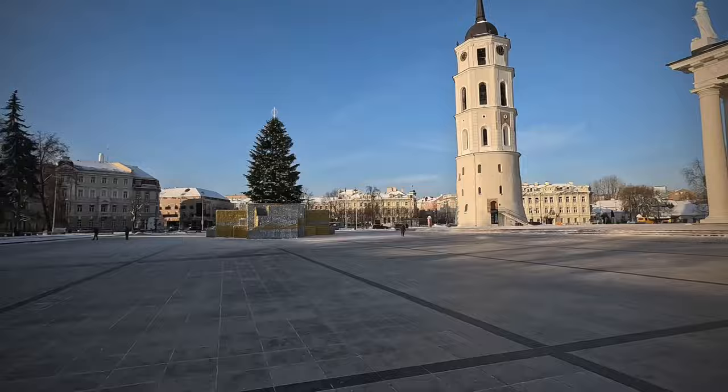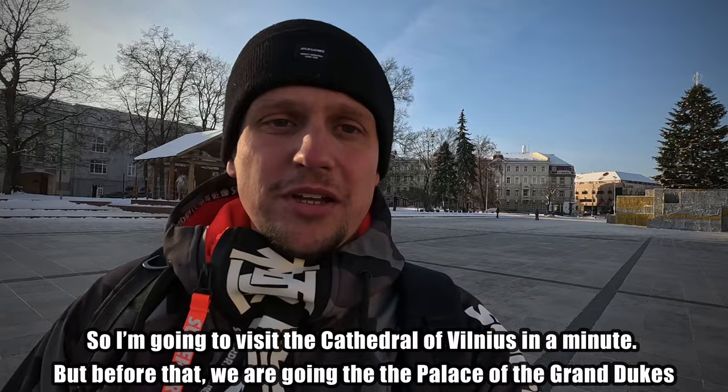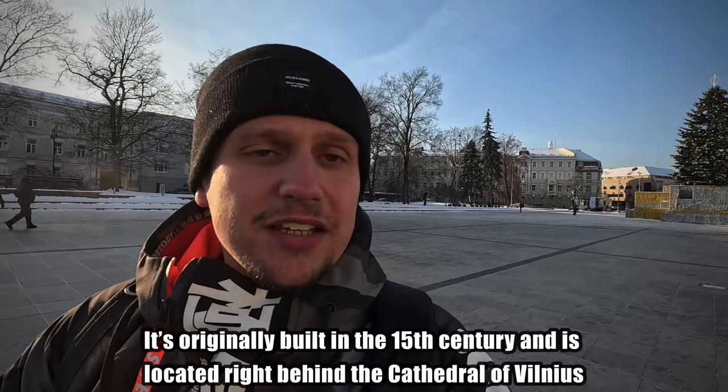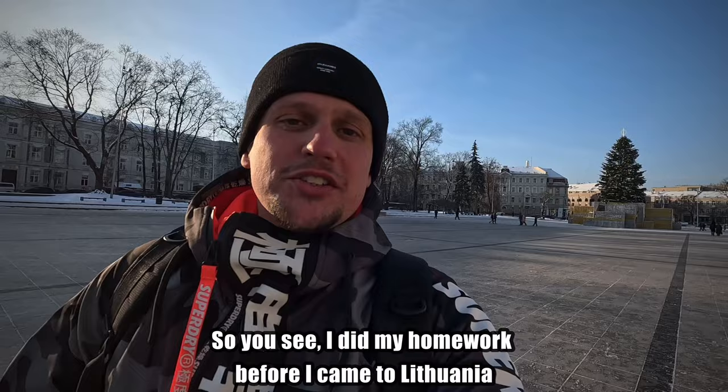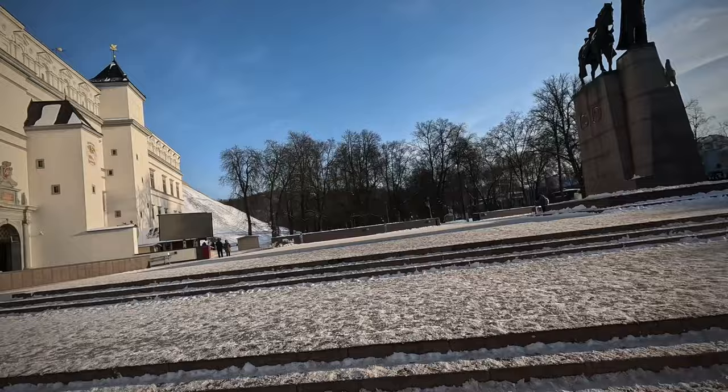So I am going to visit the Cathedral of Vilnius in a minute, but before that we are going to the palace of the Grand Duke. It was originally built in the 15th century and it's located right behind the Cathedral of Vilnius. It was built to honor the rulers of the Grand Duchy of Lithuania, and for 4 centuries it was the administrative and political center of the Polish-Lithuanian Commonwealth. So you see, I did my homework before I came to Lithuania. Here it is.